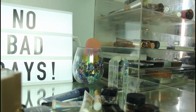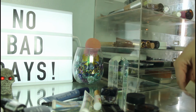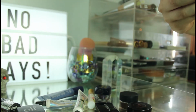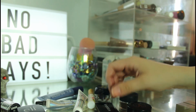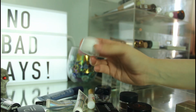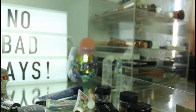Okay, so first things first, I have my Stila Magnificent Metals eyeshadows. Definitely going to keep that. But I have the shades Molten Midnight and Rose Gold Retro. Other single shadows I have is my ColourPop, not Flexitarian, Telepathy. I was actually wearing this today. I love this, so definitely keeping that.